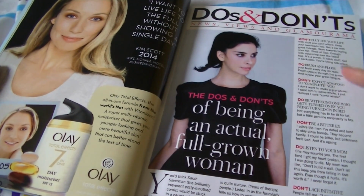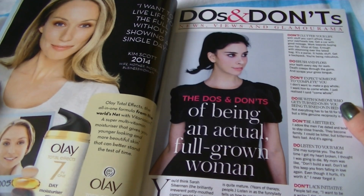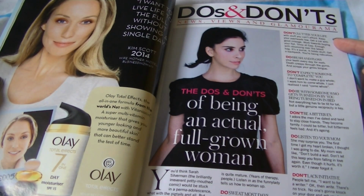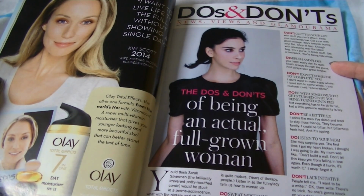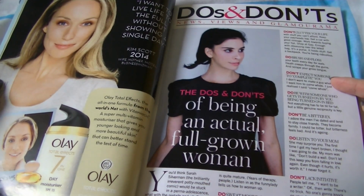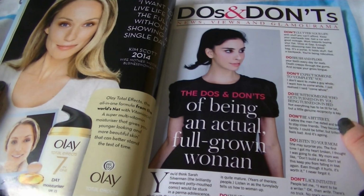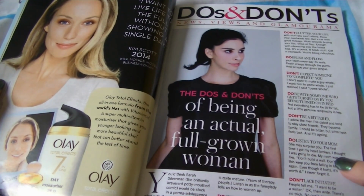Now this page, or this feature, I quite enjoyed. This says do's and don'ts, as you can tell by the title, and I'll just go through some of them. This is don't clutter your life with stuff you can't afford. That's a very, very good one. Do brush and floss, perhaps common sense. Don't expect someone to complete you. Do be with someone who gets turned on by you being turned on in bed. It's a bit of a tongue twister, for want of a better phrase there. Don't be a bitter ex. Do listen to your mom.